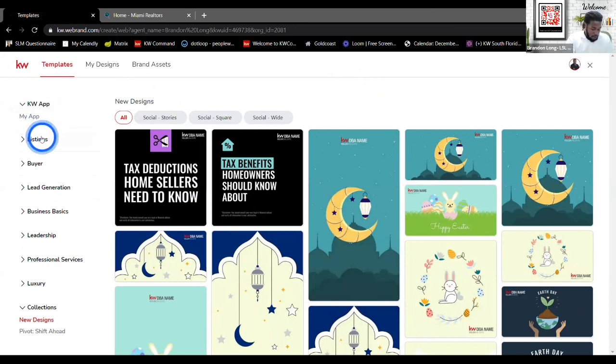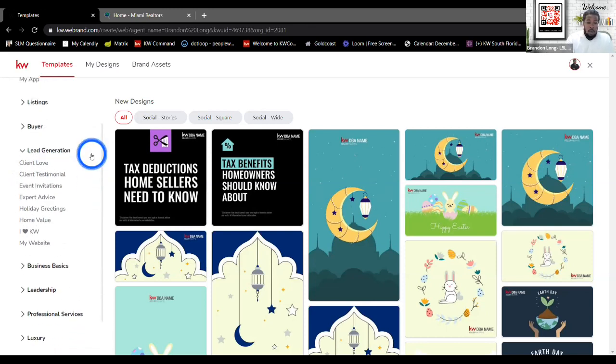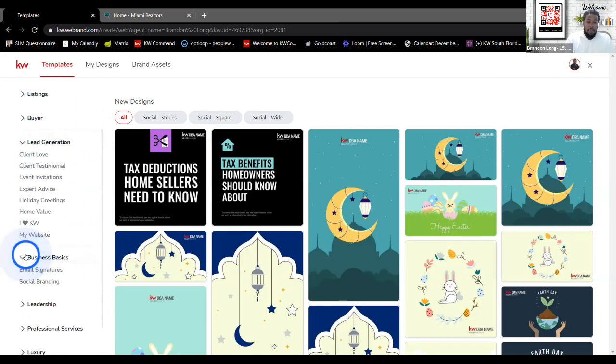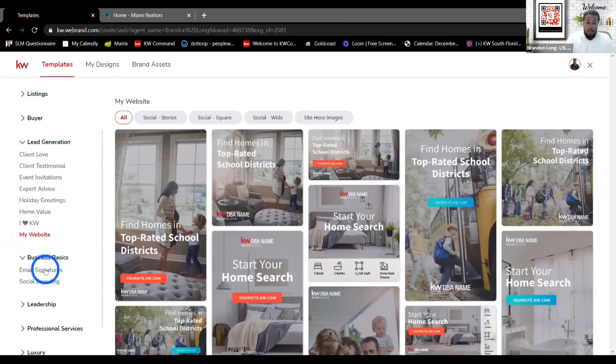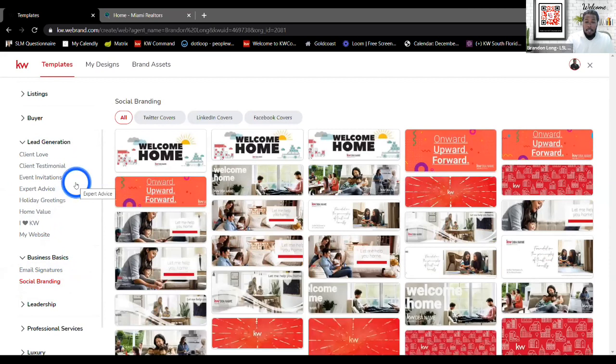From there, we're under social. So let me show you one thing I like to point out to the agents in our office. Certain things are not going to be under each tab. For example, we went to email to create an email design, I'm sorry, to create a social post. So let's say you're looking for the magazine. If you come under here to social posts and you look under lead generation or business basics, because you heard now we have a magazine, you're not going to find it. It doesn't live under here. You have things to talk about your websites and your email signature and your social branding, but your magazine's not here. That's because it's not under this section.